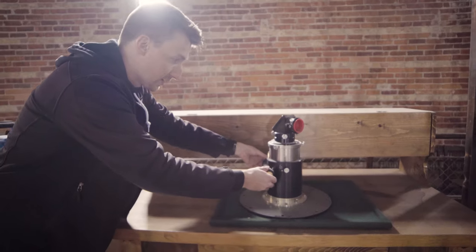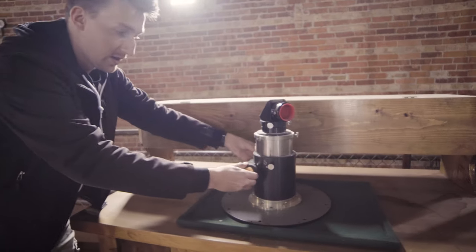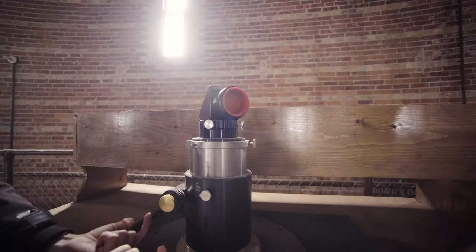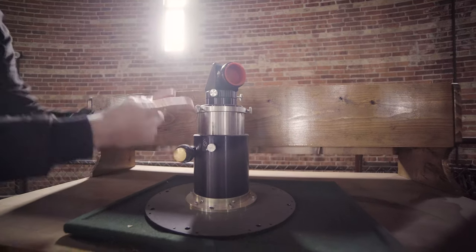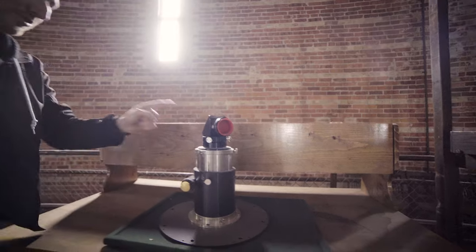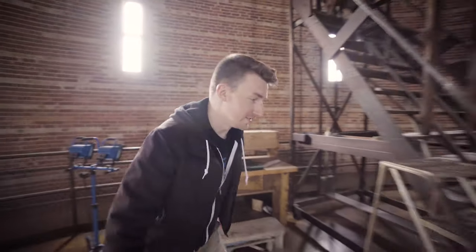I wonder if you can turn it. Yeah, it goes up and down, in and out. There's a fine focus and a coarse focus adjustment. Light would come up from the telescope, bounce back out in your eyepiece, to your eye or your imaging equipment. That's really cool. All right, let's head over there, this side over here.